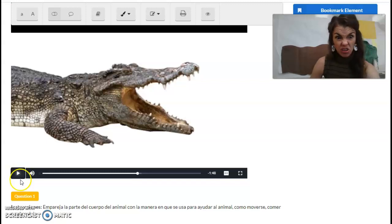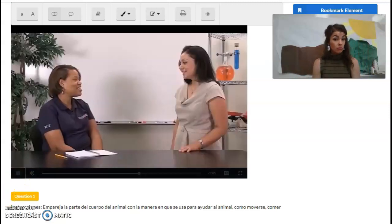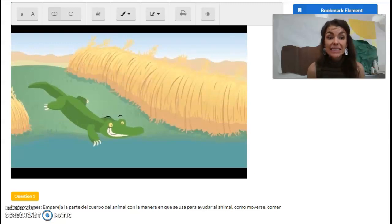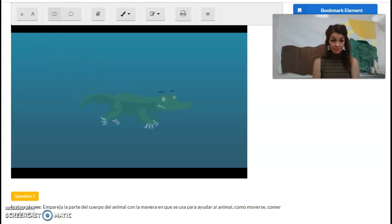Look at those scales. Do you have scales? Help hold on to their prey. Yikes, that's a lot of teeth. They're really good hunters because they're so hard to see in swampy water where they live. I can see how their color helps them blend in. Sneaky. Is there another reason they're hard to see?